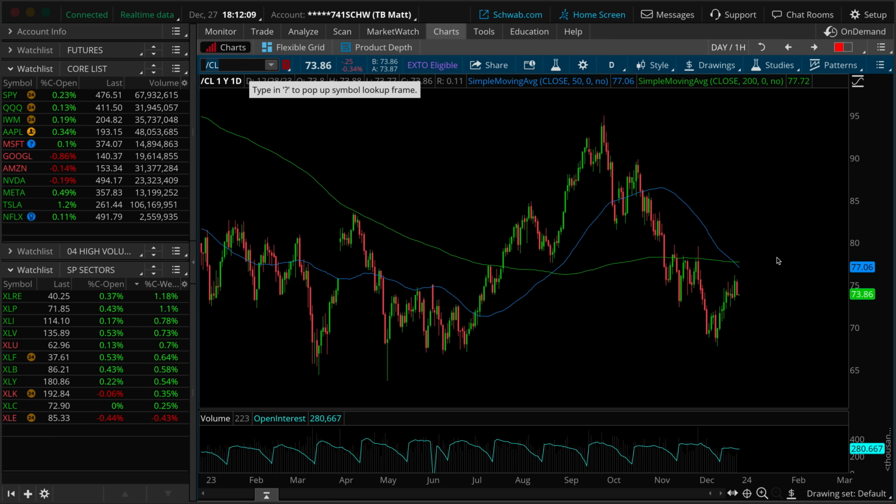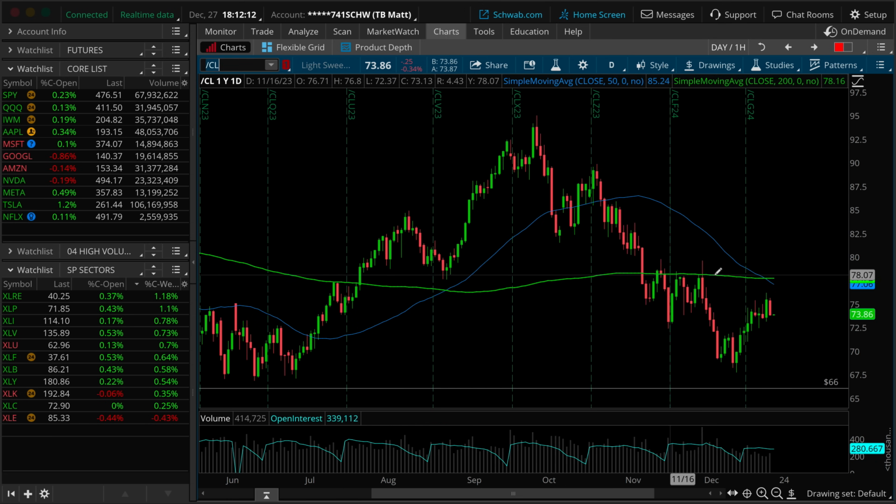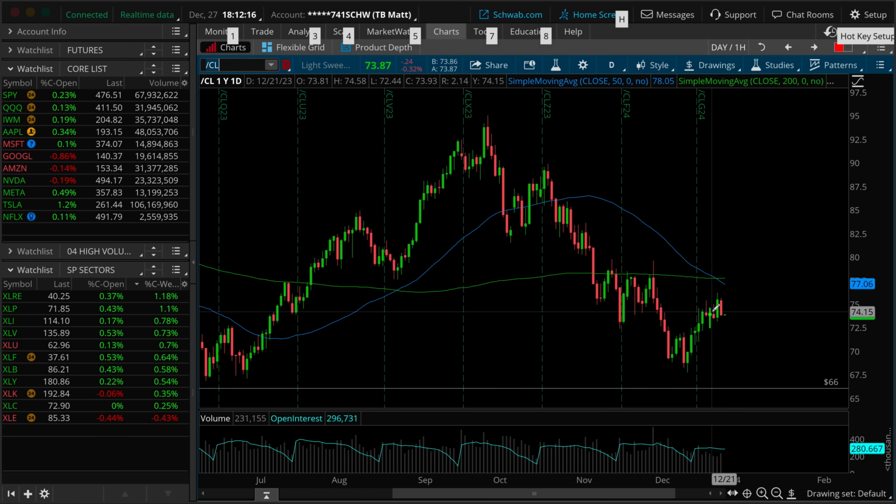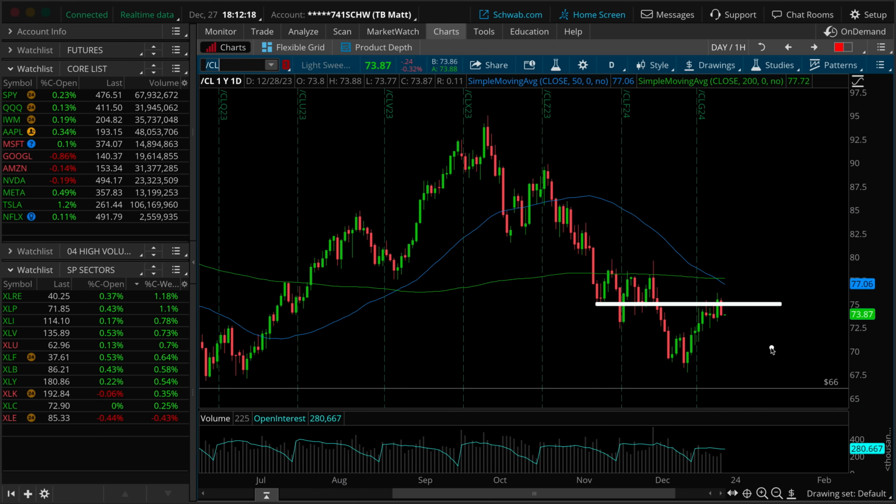With crude itself, how is this responding to everything that's happening in the world currently? It's rebounded off of these lows on the Red Sea tensions, but we're kind of just hovering around a previous rejection point, right?